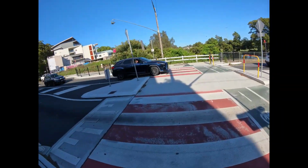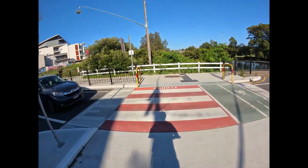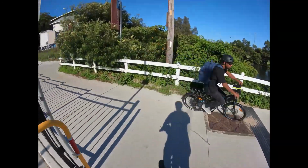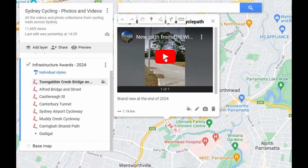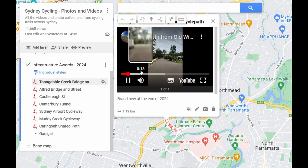Absolutely. This is a taste of what a world-class cycling corridor looks like. And you know what's really impressive? They didn't stop at the tunnel. You're right, there were improvements all along the Cooks River. But let's move on to our bronze medal winner, the Toongabbie Creek Bridge and Path. This project is a shining example of how smart design can turn a risky area into something cyclists and pedestrians can really enjoy. For real.